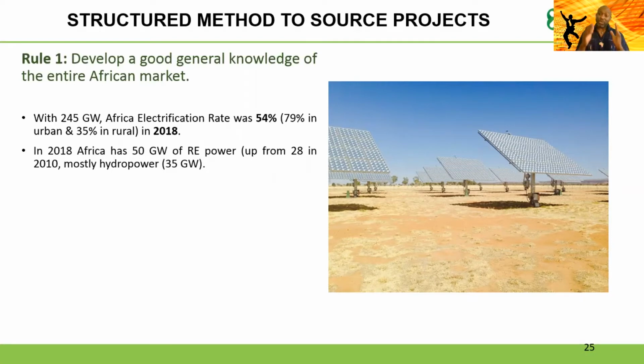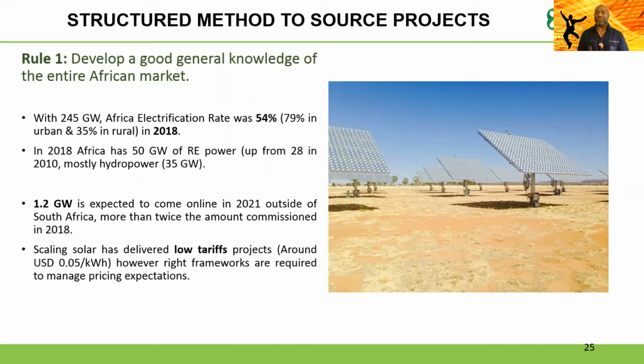And out of those 245 gigawatts of power, 50 are actually from renewable energy. And you may be thinking, this is not a lot. But that's already up from what we had in 2010, which was 28 gigawatts. And most of those 50 gigawatts actually come from hydropower. Important for you to know.